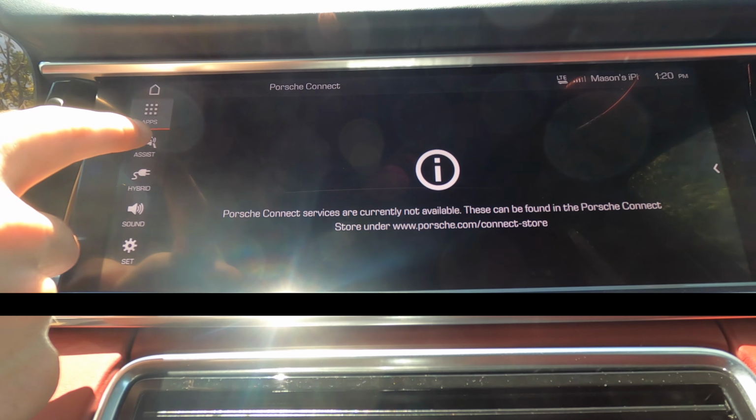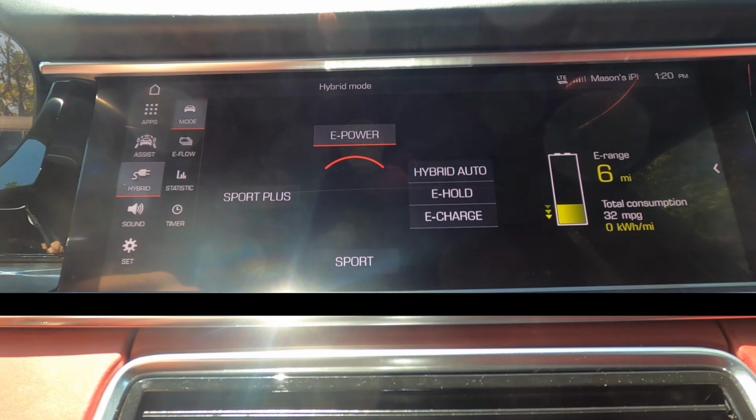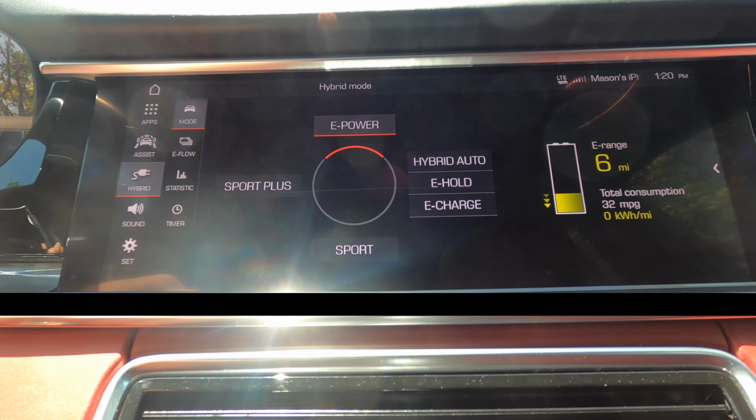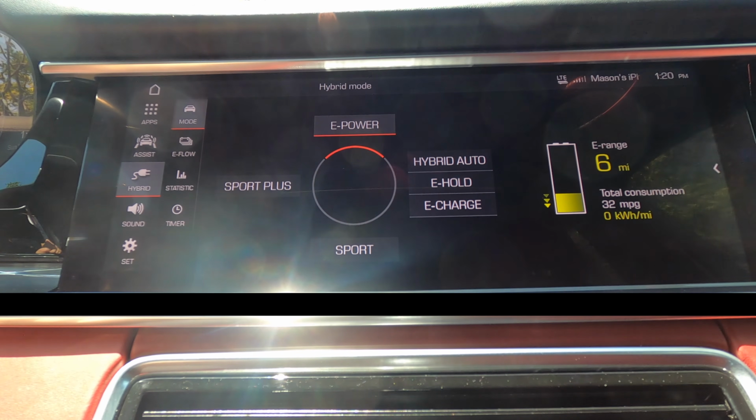Assistance systems just shows you this car only has lane change assist, park assist. This car is a hybrid, so this has a little bit more information. Hybrid auto car is going to go back and forth between electric power and gas. Right now we have about 6 miles of range.